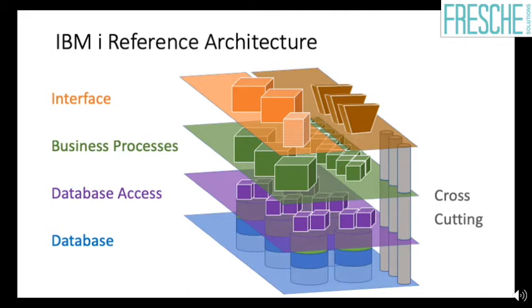Now, there is an argument about whether we need N-tier layers, where you can only consume one of these from the layer above it, or whether it's an MVC where you can access many of the different functionality from many different layers. But ultimately, you would end up with these similar layers anyway, whether you use N-tier or MVC. So, watch this space. We're going to talk more about this, but our IBM i customers are gaining value out of building a reference architecture like this.